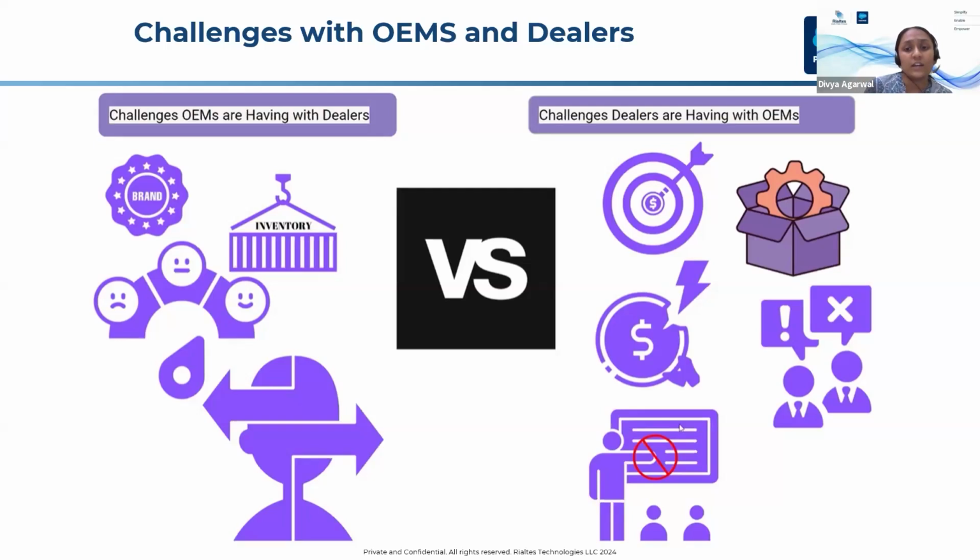Now on the other side, we have the challenges that dealers have with OEMs. The companies give them stringent sales targets and quotas, which are difficult to fulfill. Dealers also find that there is very limited input in feature development by the company. They don't get their profit margins correctly. There's always a lack of communication and a lack of responsiveness from the OEM side. And of course, there's always pressure to adopt new technologies and meet training requirements.